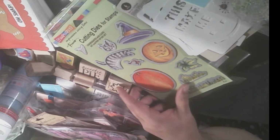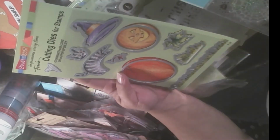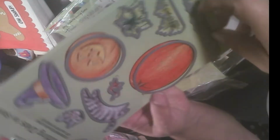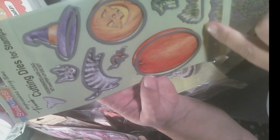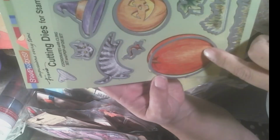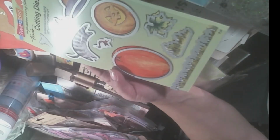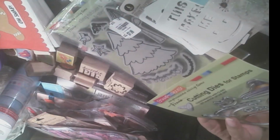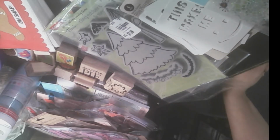So the first thing I got, I went to Tuesday Morning, and they had these die cuts for stamps. And you can see them. There's a witch's hat and pumpkin and leaf and grass, another pumpkin, another leaf and a kitty cat. So that'll come in handy for next year. I have the Cricut now, and I could probably do these all online, but I was like, I need stuff for my other cuddle bugs. So anyway, that's what I got there.